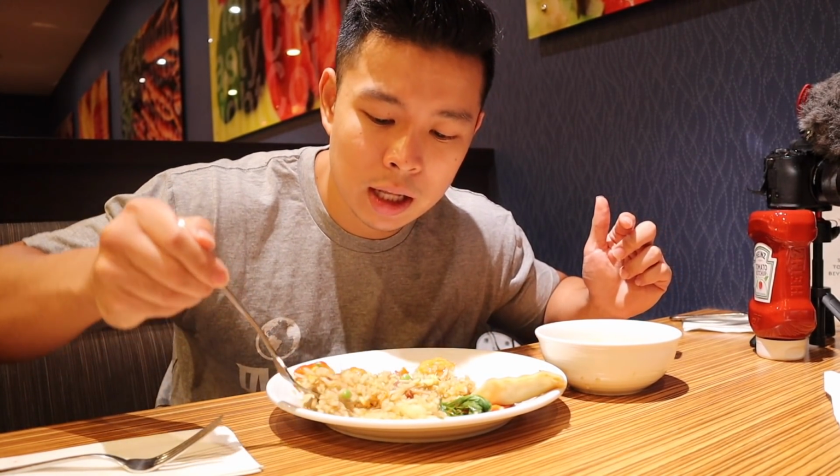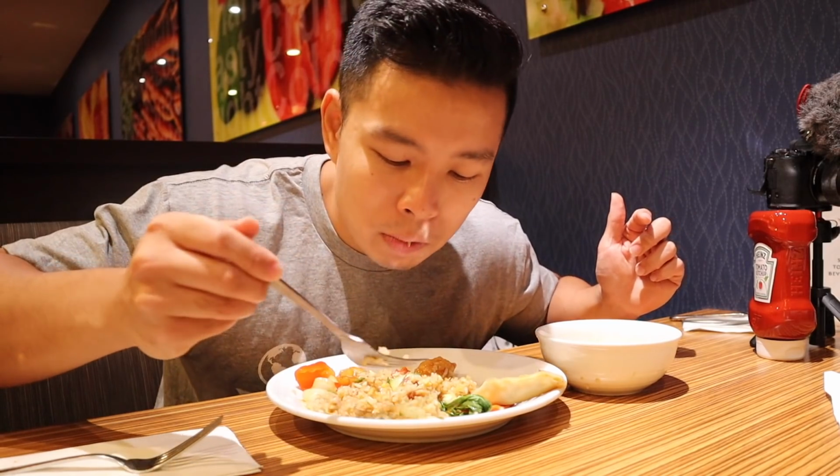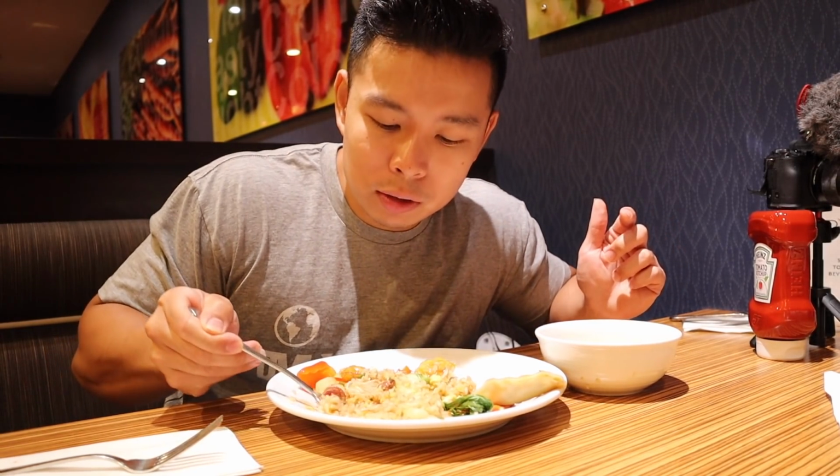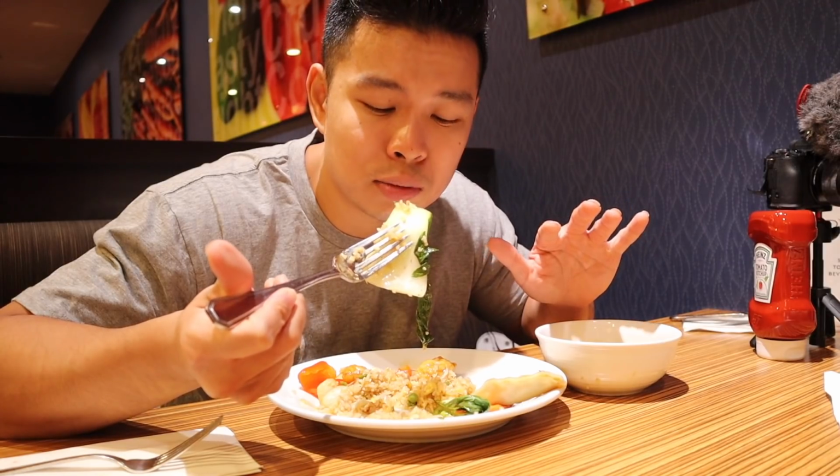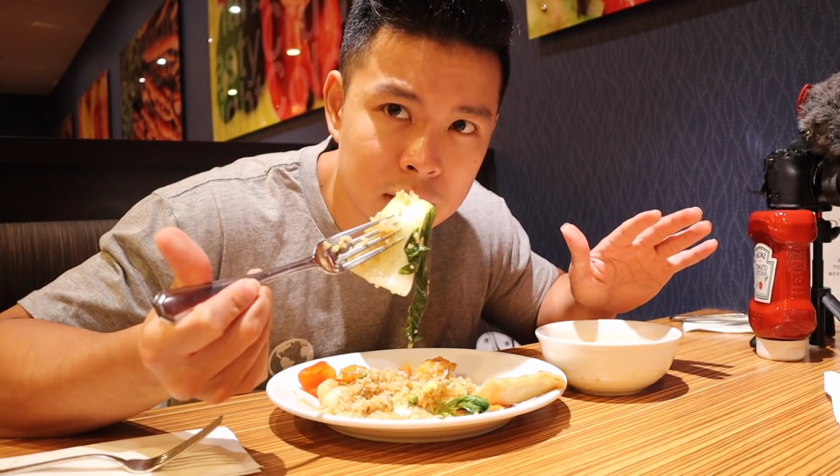Let's try some of this fried rice. Chinese style fried rice. That's good. It tastes like my mom's homemade fried rice, so that's a good sign because you can tell it's made with some love. It's not your typical Panda Express fried rice. It's like authentic Chinese style fried rice.